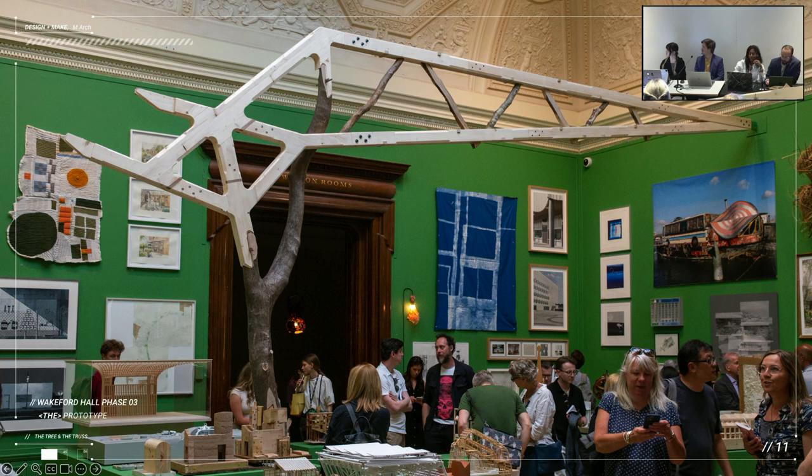Then we were presented with the opportunity to exhibit our ongoing research at the Royal Academy Summer Show in 2023. So this motivated us to build the first full-scale prototype of the tree and the truss, accelerating our research and production.